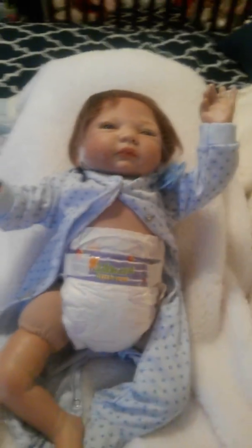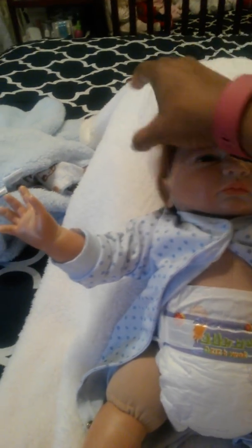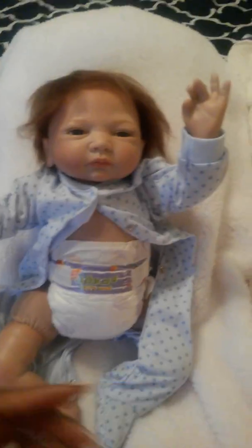I wanted preemies because I was able to get a lot of clothing that I purchased for a set of preemie twins. And so that put in my mind that I needed to get a set of twins. So this baby is cute. Of course, oh, his hair is really, really soft.